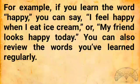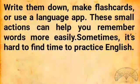You can also review the words you've learned regularly. Write them down, make flashcards, or use a language app. These small actions can help you remember words more easily.